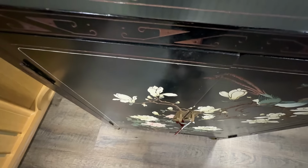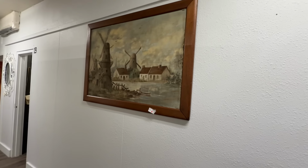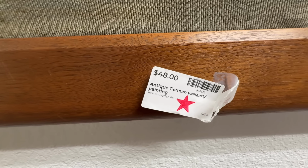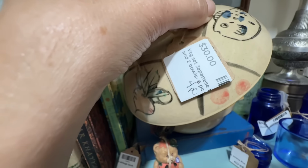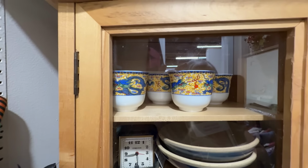This lacquered piece was gorgeous. And another one. Why didn't I get this? I just wasn't so sure about it. I need to probably go back and see if it's still there, but I doubt it. It was a great price. Some great pottery bowls.